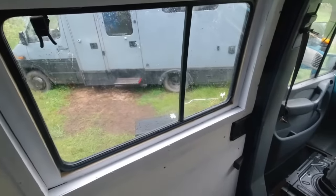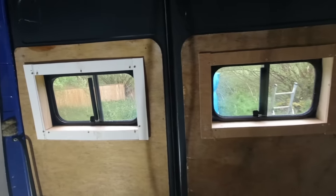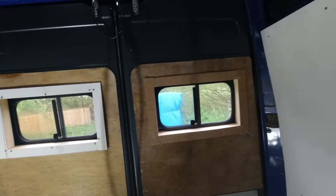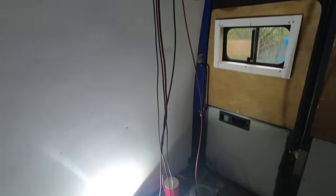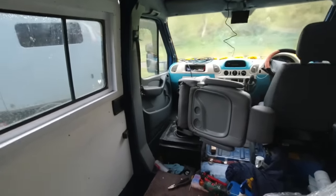And in our time apart, Emma had been pretty busy. She now had most of the windows in and framed. She'd completely battened and insulated the floor, made preparations to fix the walls on, tighten up the cab area in a very Emma-like fashion. She'd also decided the factory seats weren't to her liking.